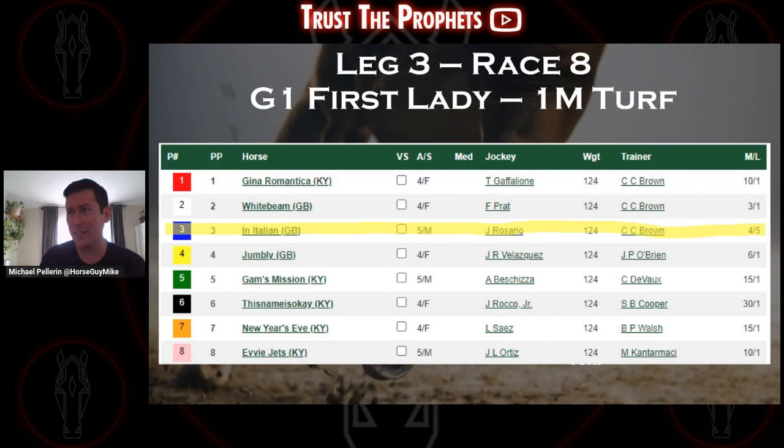I think An Italian's going to get another good pace set up here. There is some pace pressure, especially from the number 1 horse and the number 6 horse, but they're both long shots. They're going to fade. I think An Italian is going to be set up to do exactly her race and is going to be poised to go to the Breeders' Cup.